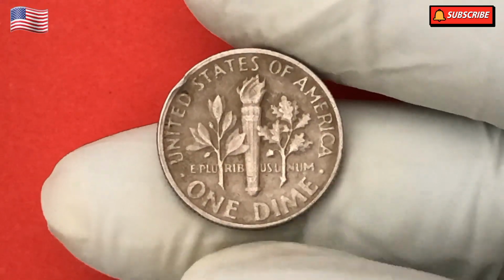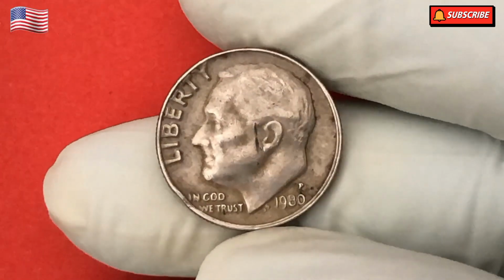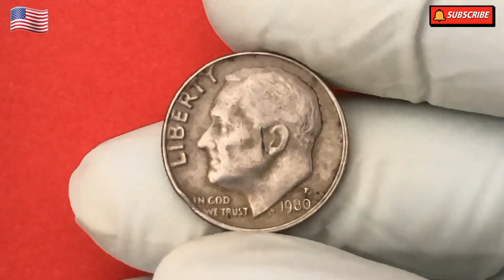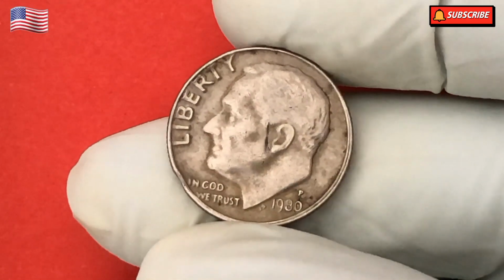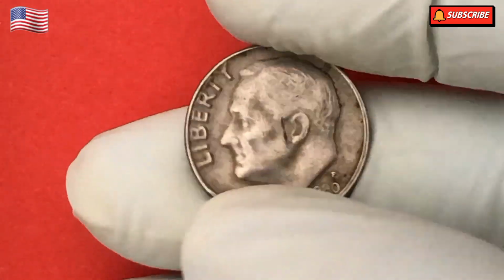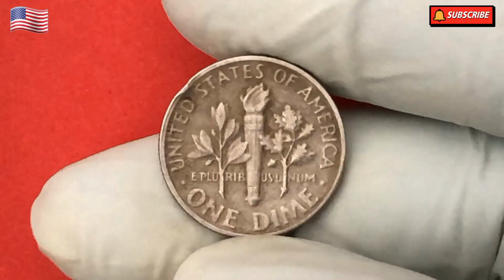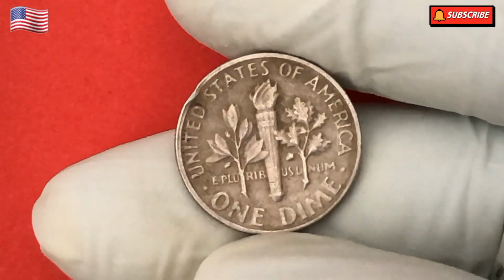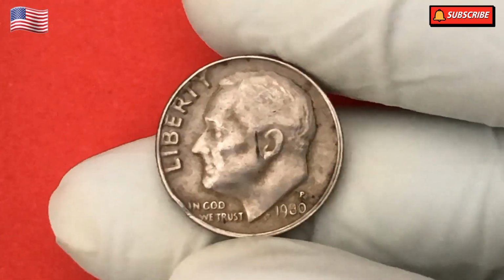So, what exactly makes the 1980 dime stand out in the world of coin collecting? Well, it's not just the design or its age. The 1980 dime is part of a period where subtle minting errors were happening in the U.S. minting process. Those errors are what make this coin so valuable. The misplaced mint mark and double die errors are what coin collectors are specifically looking for in 1980 dimes. These unique flaws are like hidden treasures that set certain dimes apart from the rest.